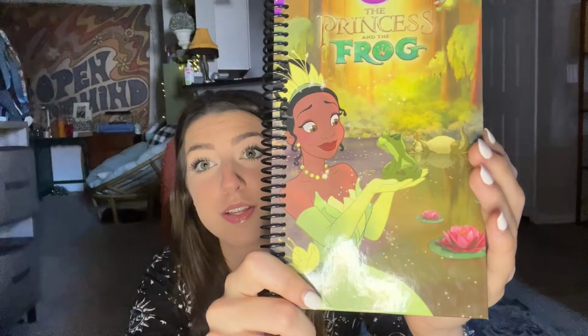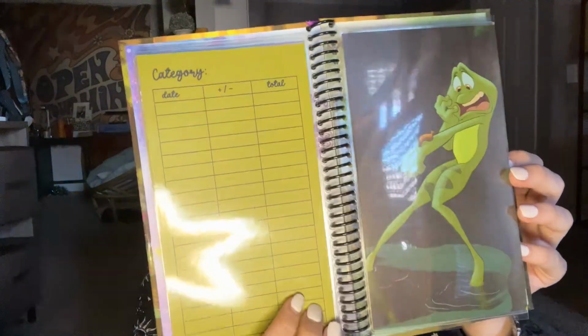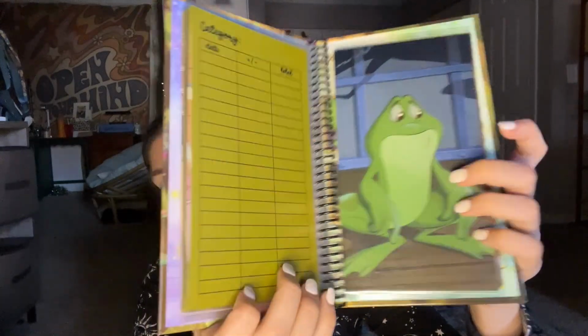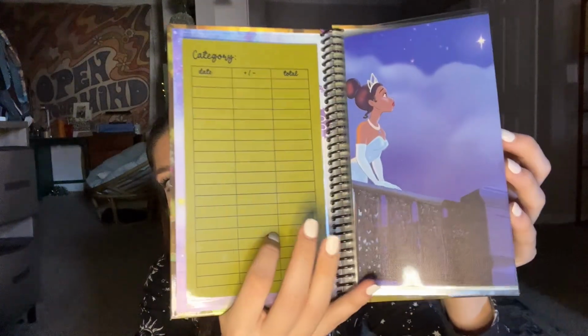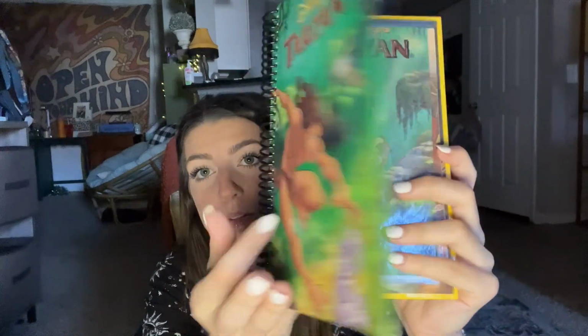Then I have Princess and the Frog. I love this one so much. It's so cute. I have the green backs on here. So this one is adorable. Then I have Tarzan. I love this one too. I love all of them. Like, what am I even saying?